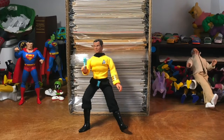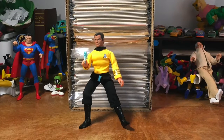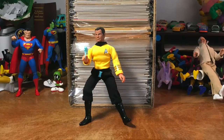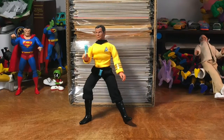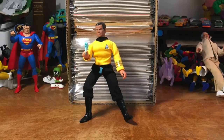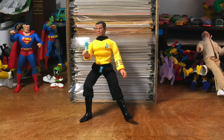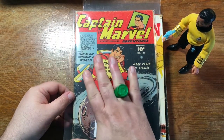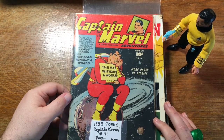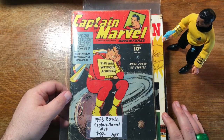And we saw last time out a little video of the big book that was in the box, which was Showcase number 4. Then about a dozen of the other books went to CGC. But the rest are being sold raw on eBay, and that's what brings them here on my desk for me to grade. So, Captain Marvel Adventures number 141, that's getting towards the end of the series.